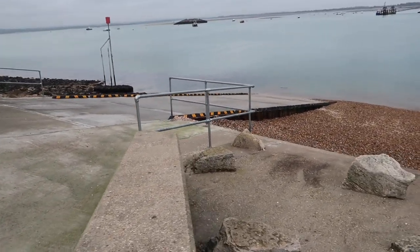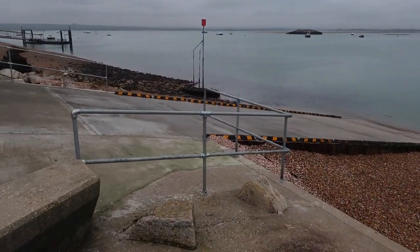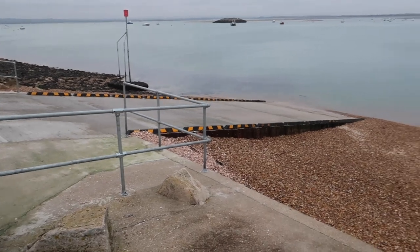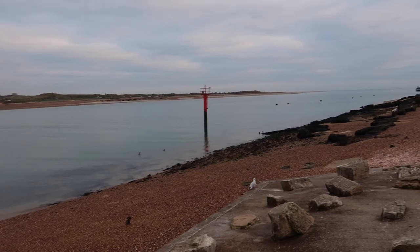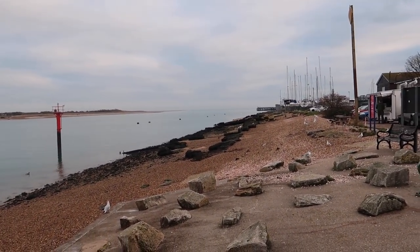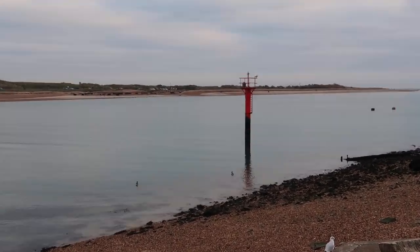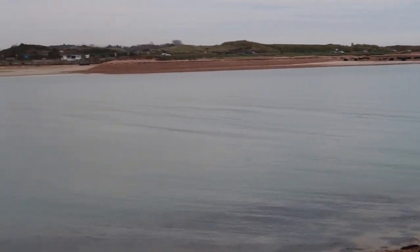Let's get round this side, have a look round here. Come out of there, down the ramp, into Langstone Harbour. They're more than likely straight out the harbour entrance into the Solent and the English Channel. There's some really nice places in this city. Look how calm that is.